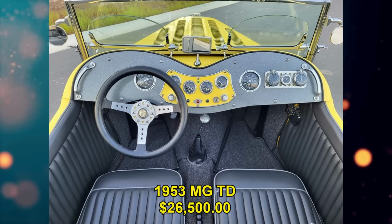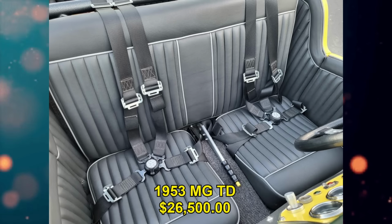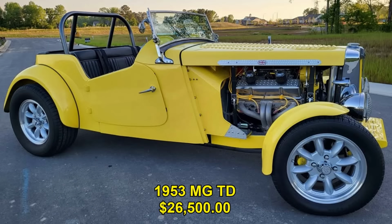small block Chevy, 11.1 compression, 2.02 Edelbrock aluminum heads, dual quads, solid lifter cam, roller rockers, TH350, 75 MGB front suspension, disc brakes, front cycle fenders are off of a T-Rex.